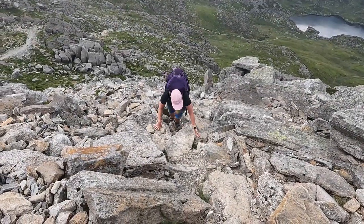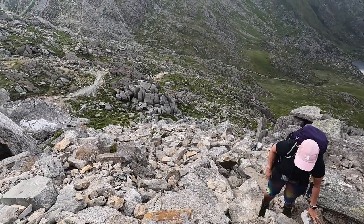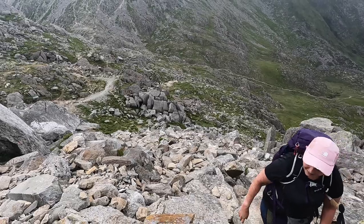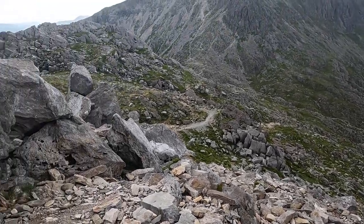Come on, Luce. You think you're stuck and you get the GoPro out? Well, if there's a fall, you've got to capture it. I mean, everyone likes a fail, don't they?